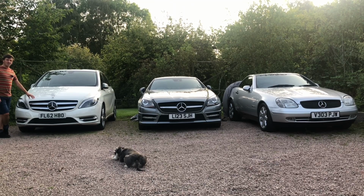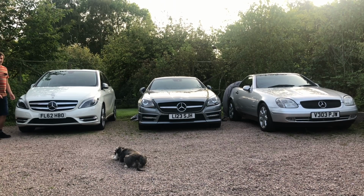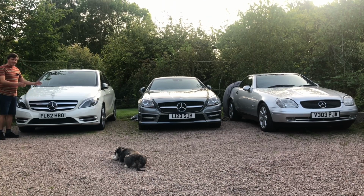It was one of the connectors, so I've literally taken the connector out, just cleaned it out and fitted it back again, and that seems to have done the trick. Actually, I don't see any problem with that one. So yeah, that's that really.